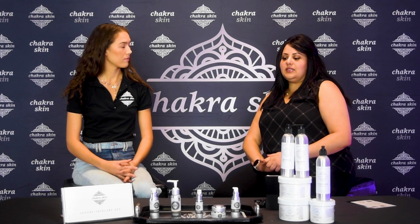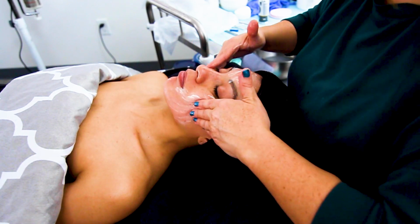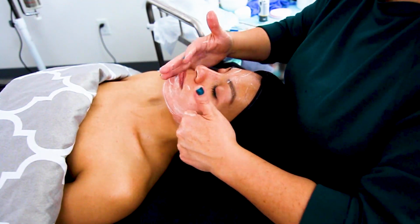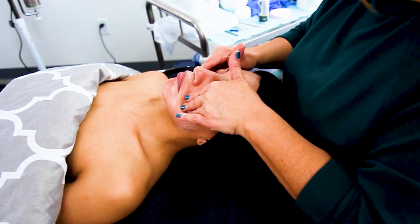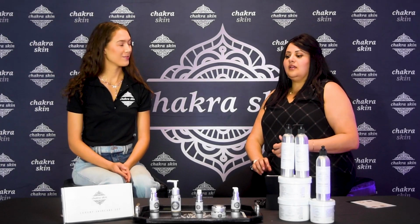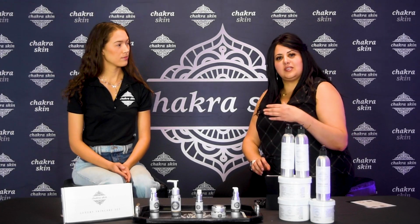So the cleanser is nice. It's a very mild foaming. We're using a type of coconut that creates the suds. So it's not a super foaming. It's not artificial soap or anything like that. It will not dry your skin out. In fact, it does the opposite. It's so nice, I can't even tell you. It's so soothing on the skin. It's calming.